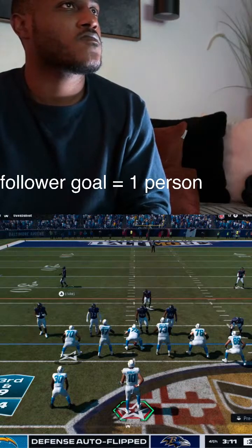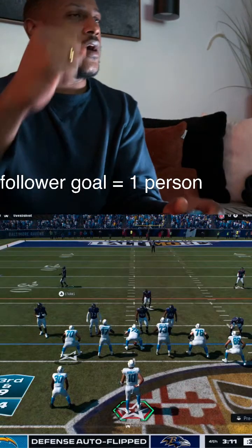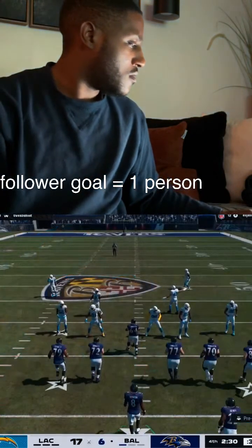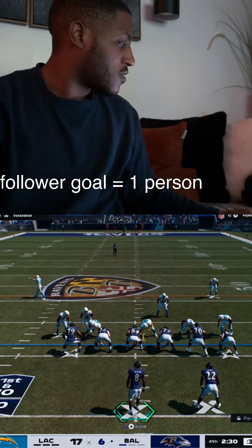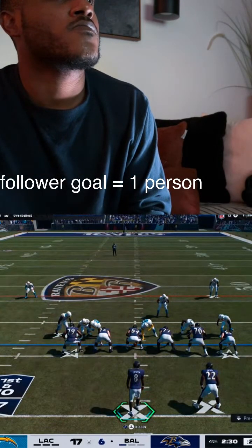They snap it to Herbert. And that is incomplete. The fourth down play doesn't work for the Chargers. And it'll be a turnover on downs. The Baltimore offense at the line set to get going. Good drive last time. Really effective passing the football.